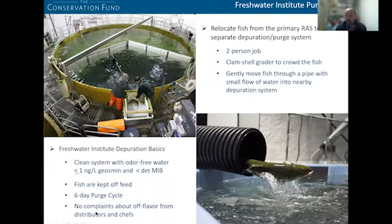With this process, we've never had any complaints about off-flavor from chefs that we've sent our fish to and tested with, or distributors. And obviously we've tasted a few fish over the years, and nobody's ever tasted off-flavor after that purging period.